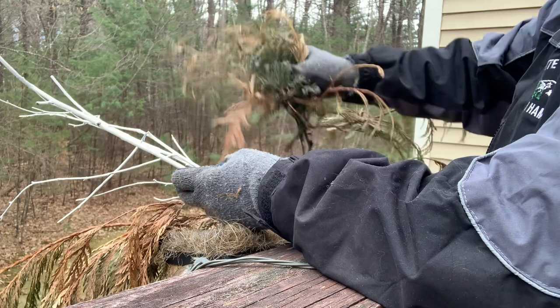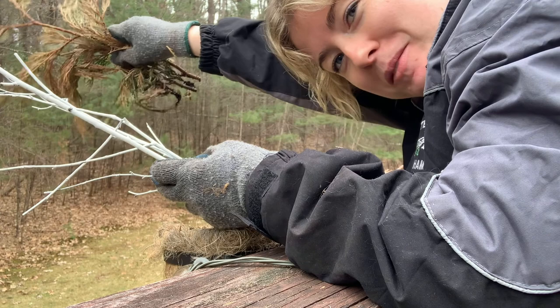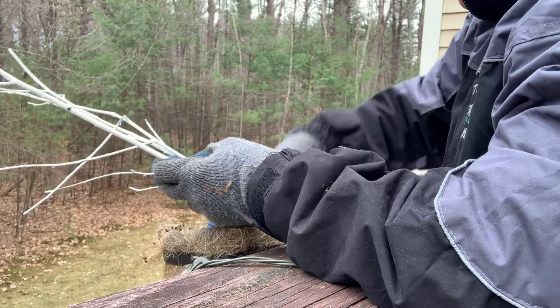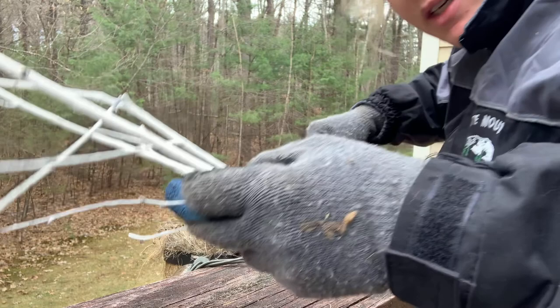The nice thing about living out here, I'm gonna clean it, don't worry. But can't throw these out. These are painted. Not too good for the environment.